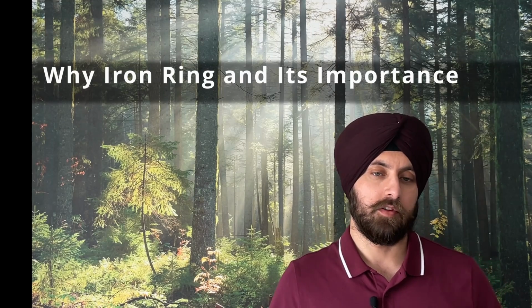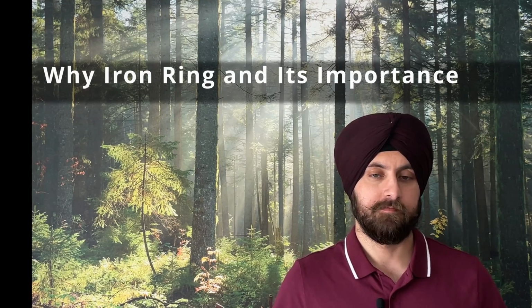Why the iron ring for the engineer, and its importance? Iron rings are worn by most Canadian engineers, reminding them of their ethical obligations to live and work to a high standard of professional conduct and public service. The ring symbolizes the pride which engineers have in their profession, while simultaneously reminding them of their humility.